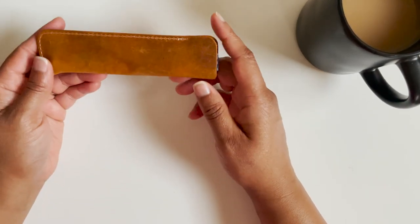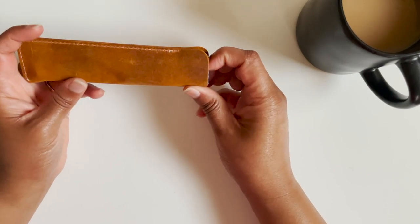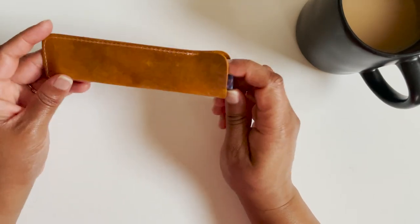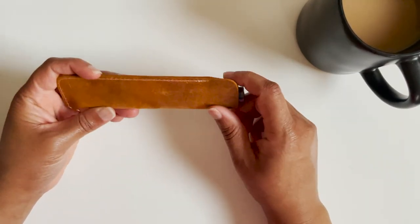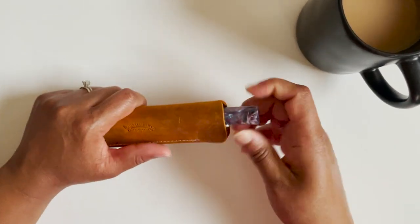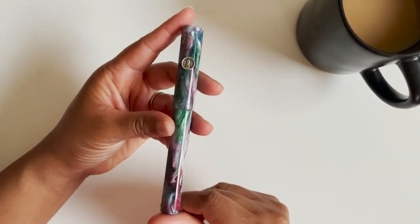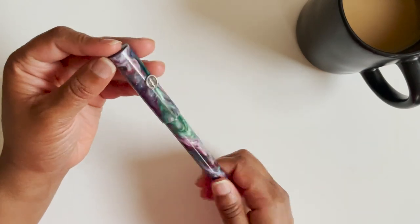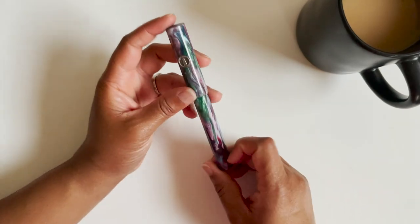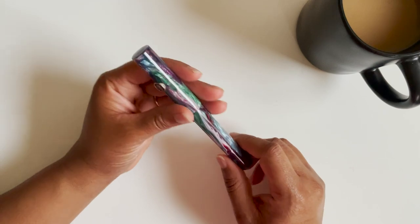I only put it in here to show you the size, but this one I have been kind of just keeping on my desk. It did not come with this. This is just a Galen leather sleeve that I got from another order. But this is a beautiful Hardy Penwrights custom pen. And I only recently discovered them through a YouTuber.